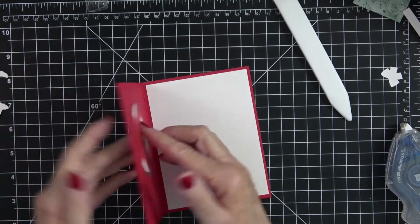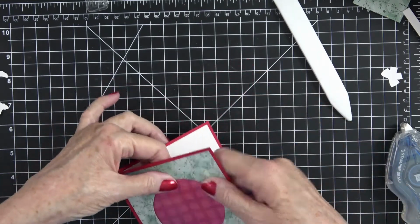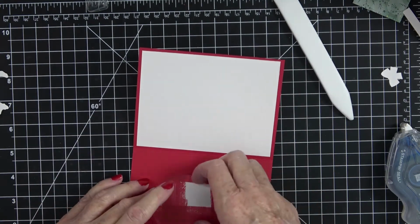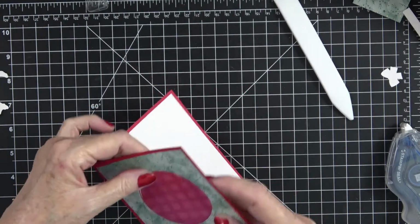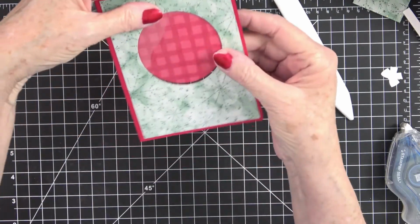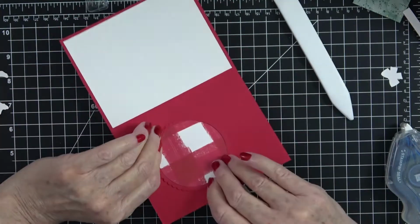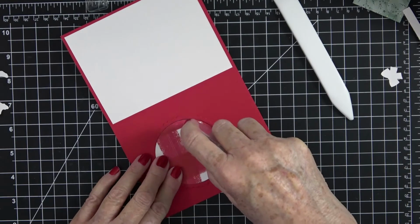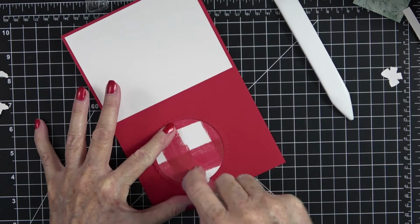I just want to make sure that my plaid is going in the direction that I want it, and that is like just like that. You might need to pick it up and twist it to get it exactly like you want it, but then lay it down, hold it with one hand, and I'm just going to hold it with 2 hands or 2 fingers. I'm just going to put some Stampin' Seal over this.